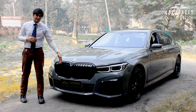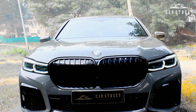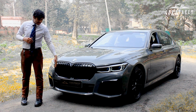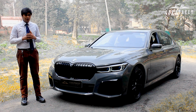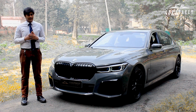Humko yahan pe milte hain gloss black grills over here in the middle of the car, where we can see a parking camera as part of the 360 degree parking sensors and cameras assist that this car comes with. Other than that, on the bottom of the bumper, you can see we get all these gloss black air intakes. Over here, we get some fog lamps and we get sensors all around the front bumper as a part of the parking sensors and cameras pack as well.